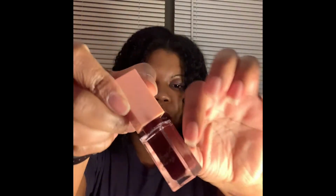And it's kind of a very deep, I would say kind of like a red. I was expecting based on this that it would be more of a chocolate brown. I would say it's more, as you can see, a deep burgundy red, maybe with a little bit of brown mixed in there. Even in the bottle, it looks deeper than it is. But it's giving me more red than brown, but it is like a reddish brown mix.